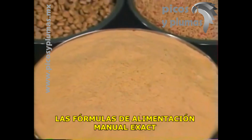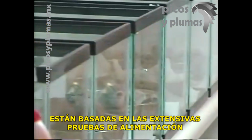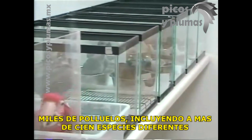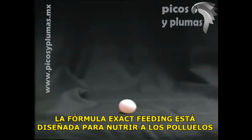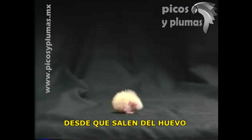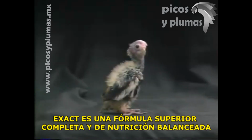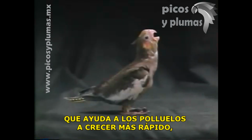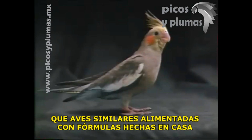Exact hand-feeding formulas are the cornerstones of the Exact feeding program. They're based upon KT's extensive field testing and in-house research that studied and continues to study thousands of baby birds, including over 100 species. Exact hand-feeding formula is designed to nurture baby birds through the most critical stages of their lives: from hatch through pinning, feathering and weaning, when body weight doubles and triples in weeks. Exact's balanced, nutritionally complete, and superior formula helps baby birds grow faster, wean earlier, and develop better, brighter plumage than similar birds fed homemade formulas.